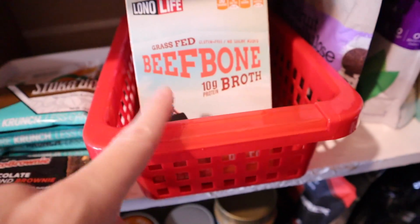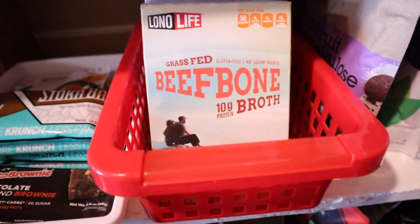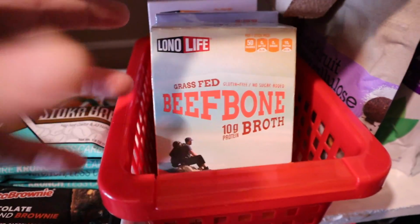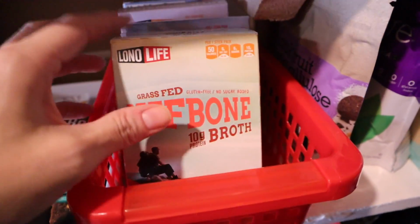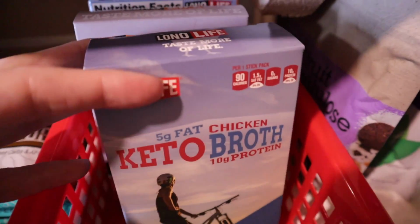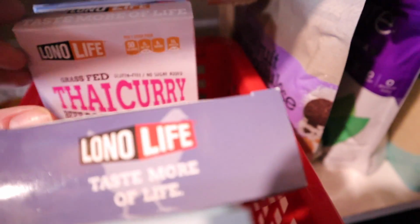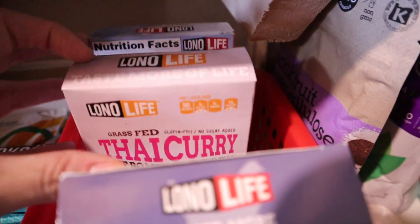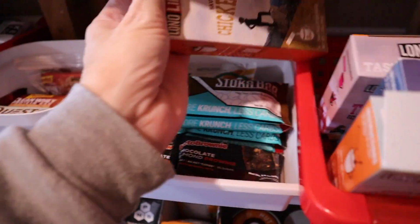But what I do is when I make this for her, I'll add like a tablespoon of butter, and it makes it like richer and creamier, and it gives her some added fat. She really likes this, and so do I. They come in lots of different flavors. We have the chicken one. This one's keto friendly. It's got 5 fat in it. They also have a Thai curry. We've not tried this one yet. And then the last one is just the savory chicken broth.